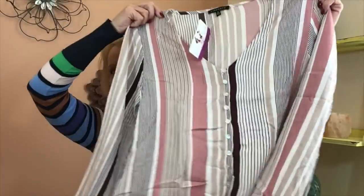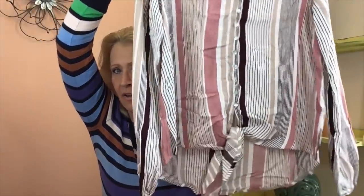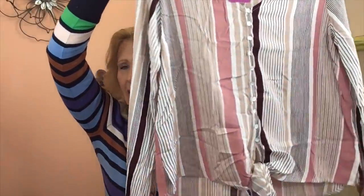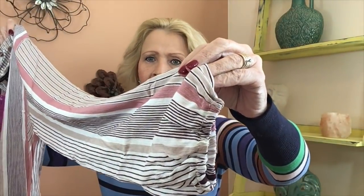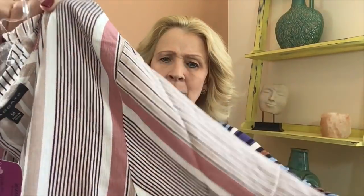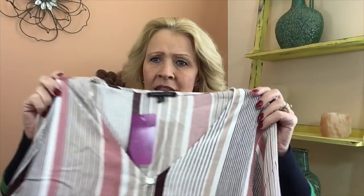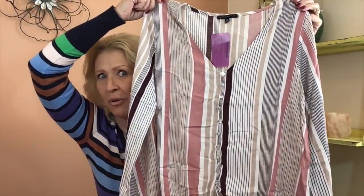Next up is also Staccato. And, okay, so it's a tie front top. It looks to be a high-low. I'm gonna check the fabric on this one. Let's see the sleeves. There is an elastic sleeve there. We have some mauves and beige and almost a brown stripe in this. I don't know how I feel about this one at first glance. Hopefully it's really cute on.